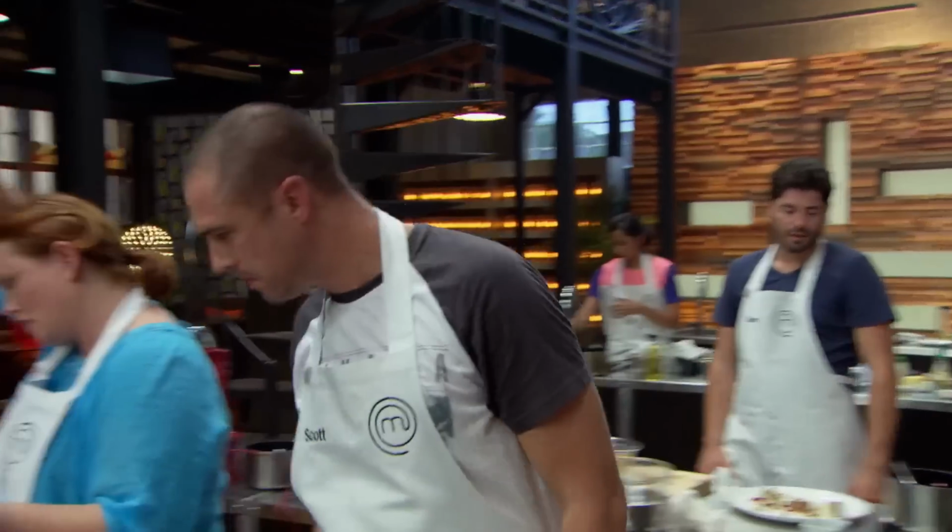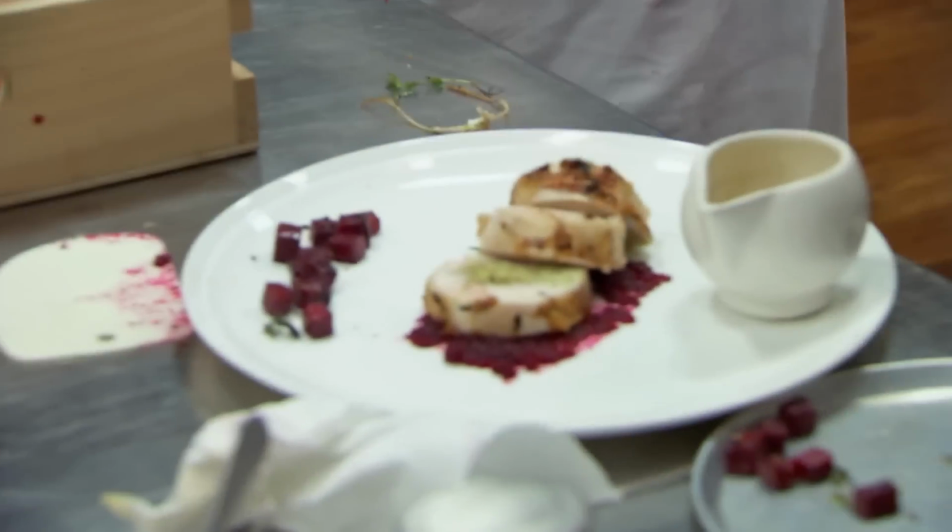Well done, guys. Great cook. Good stuff. Good work. Oh, it's a mess. It's raw. Ugh! I can't believe it. I feel like such an idiot. I'm so disappointed with myself.